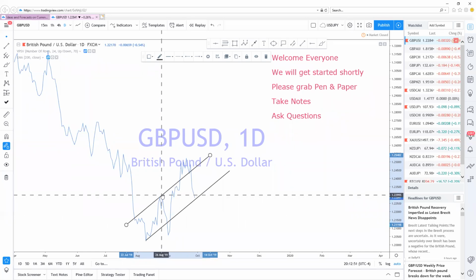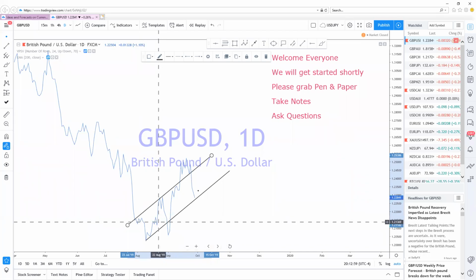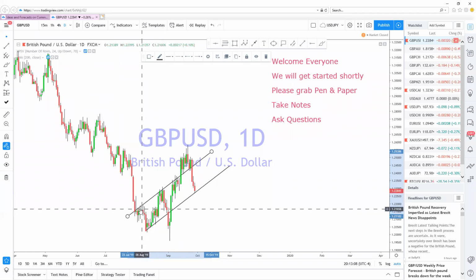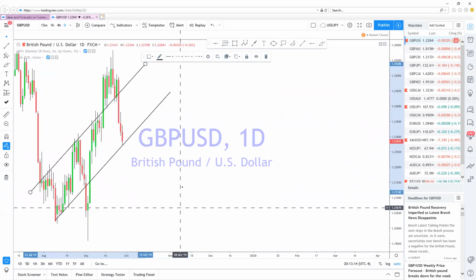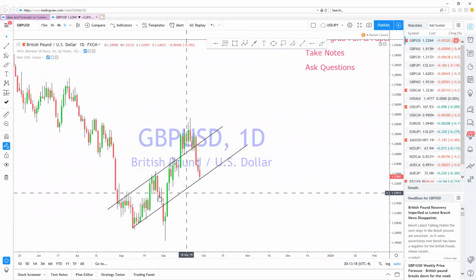I'm going to switch back to my candles. What am I looking for? I'm looking to see if I can get some wicks off the daily time frame that tell me these two lines are very valid. Once I switch back to the candles, let's see. Wonderful, I get these wicks, wicks all up in here. So this is telling me that these lines here are very valid.